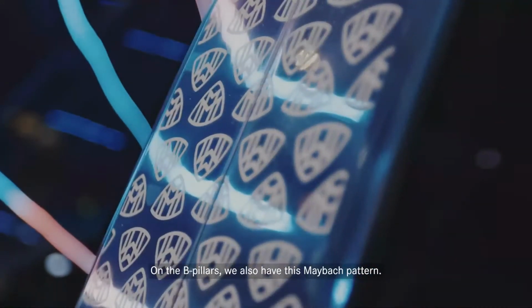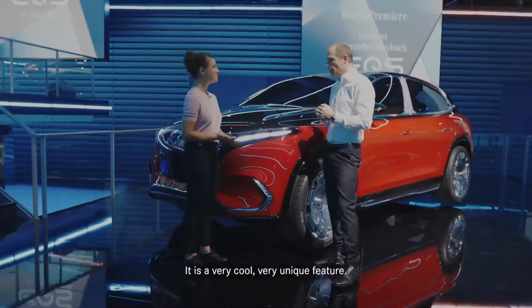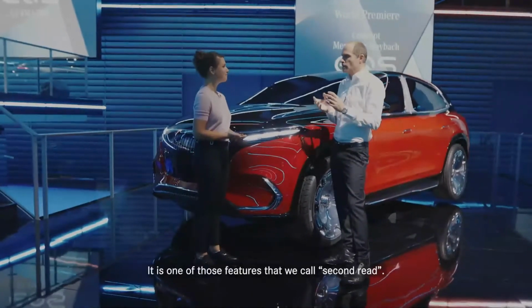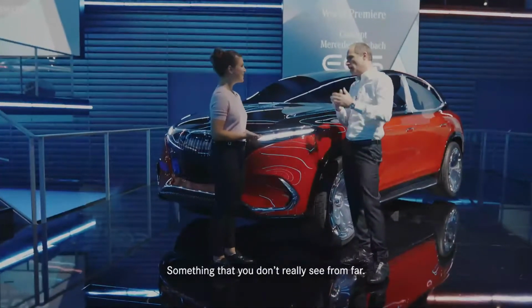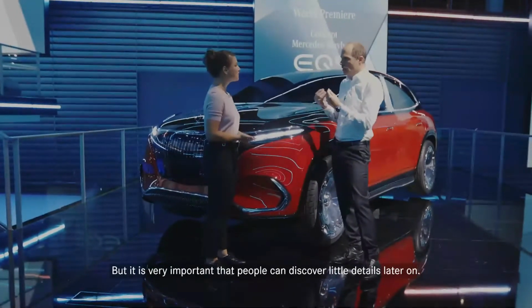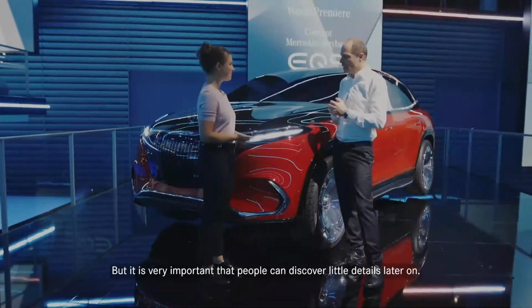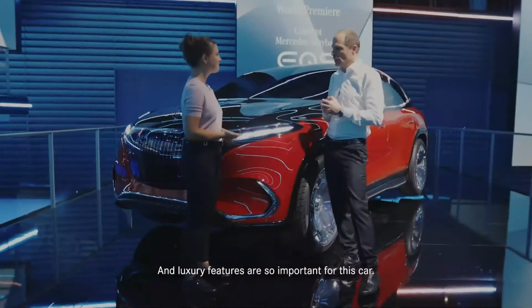Also, we have this Maybach pattern. I think it's a very cool feature. It's very unique, and I think it's one of those features that we call second read. Something that you don't really see from afar. But I think it's very important that you later on discover little details, luxury features that are so important for this car. Definitely.